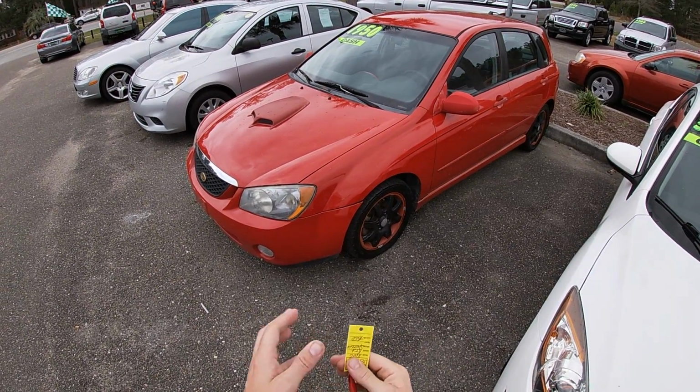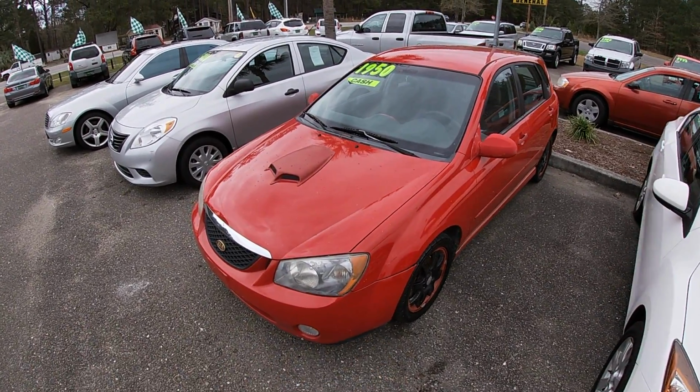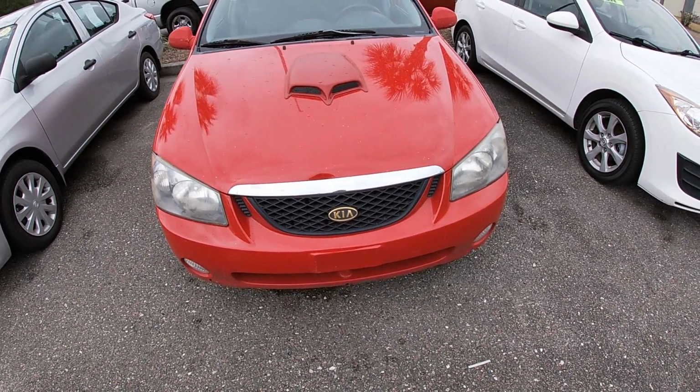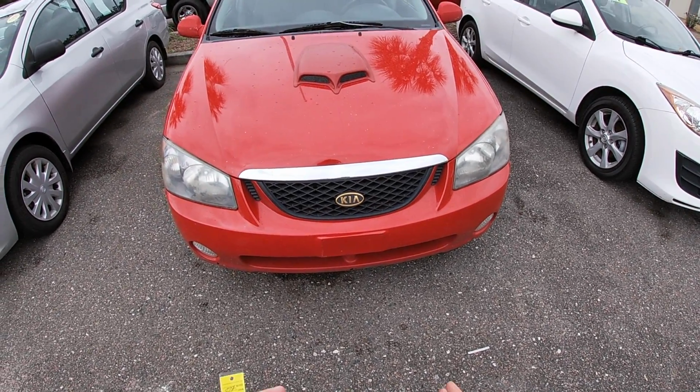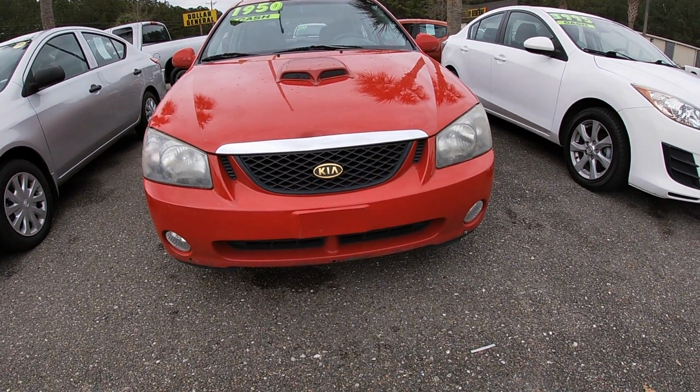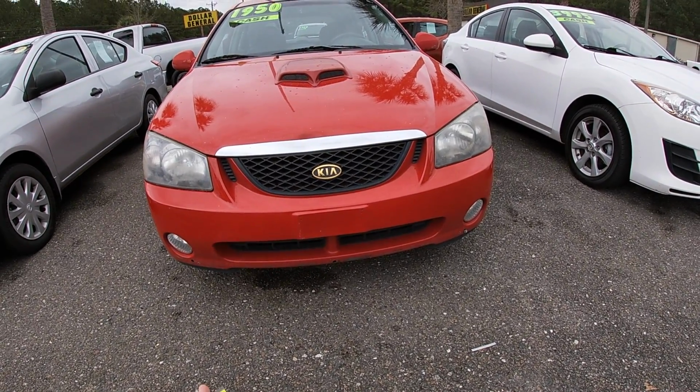All right, everybody, let's go ahead and take this car out for a ride. But before we do, let's take a look at the car and see what's going on with it, right? The Kia Spectra5. I believe this car is basically kind of like a little sports car that Kia had out back in the day. This one's kind of unique, right?